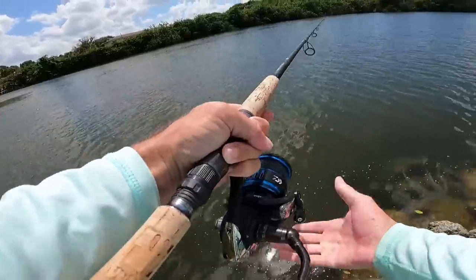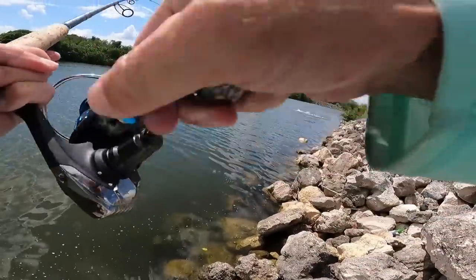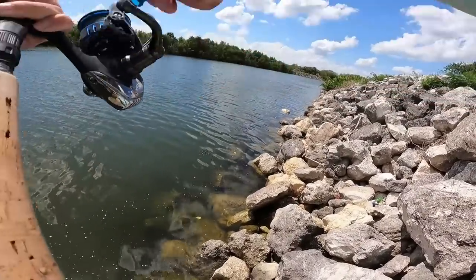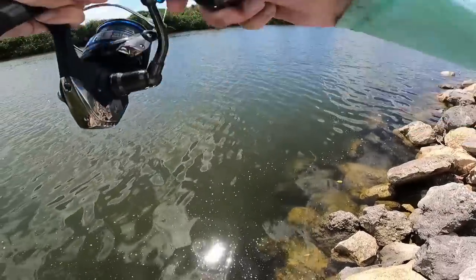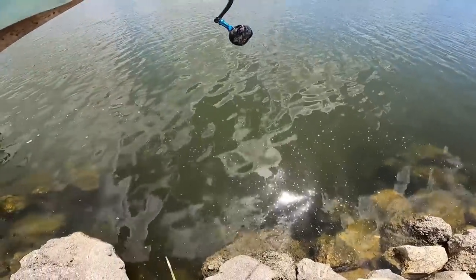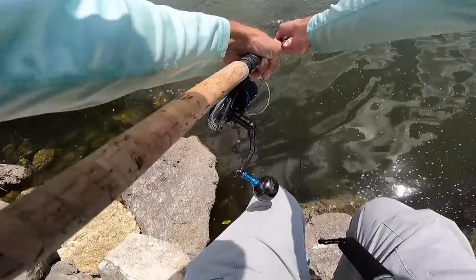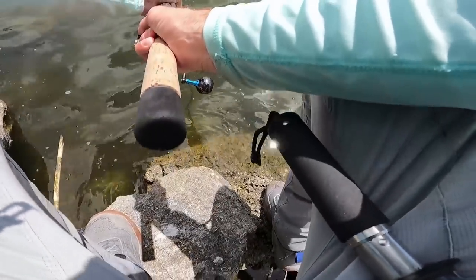Oh, look at, he's swimming right at me. He is swimming right at me and away from the structure. Oh my gosh. Giant fish here. Look at him right there. Oh God. Oh man. No.